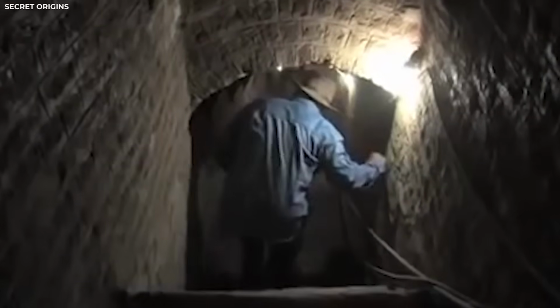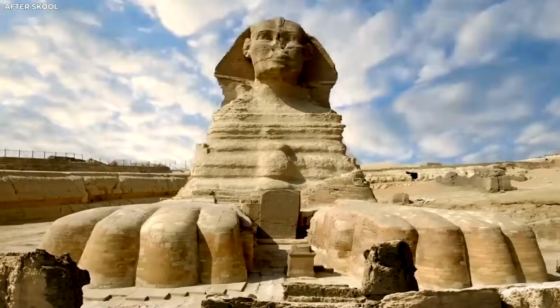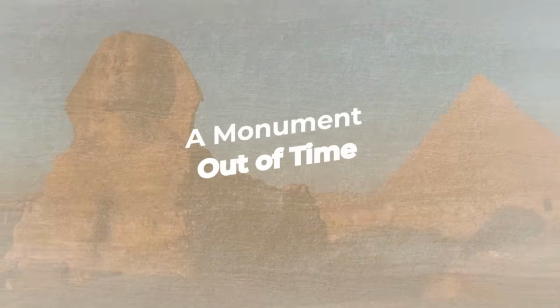And that changes everything about the chamber discovered beneath its paws. If the Sphinx is older than dynastic Egypt, then who carved it? And what kind of world did they inhabit? A monument out of time.